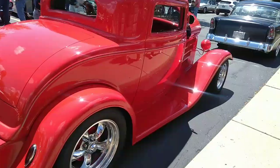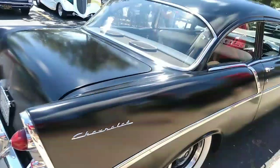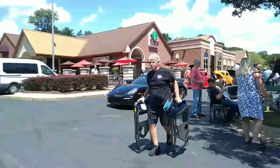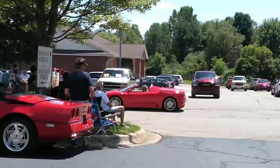Stripe on there. Classics over here. Another GTO. It's the third one we saw. There's another GTO right there. Yep, 65. Oh, yeah. Yep. The Ferrari. There we go.